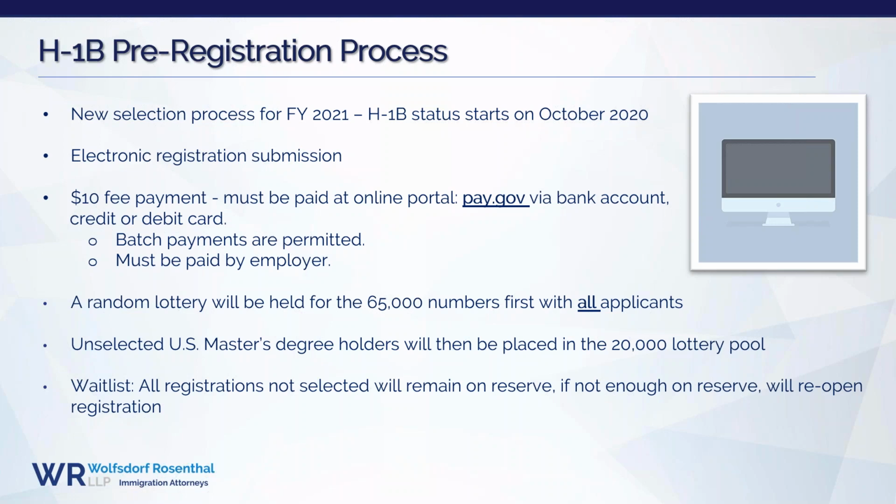So what happens once you register? Within that March 1 to March 20 time period, we as a firm will create an account, enter the information. I'm going to go through the information, and then once we submit the registration, there will be a confirmation in the portal. So everything is trying to be directed into the portal. We don't know if there are going to be emails sent to attorneys or employers about the registration. I really think they're trying to move everything into myuscis.gov.